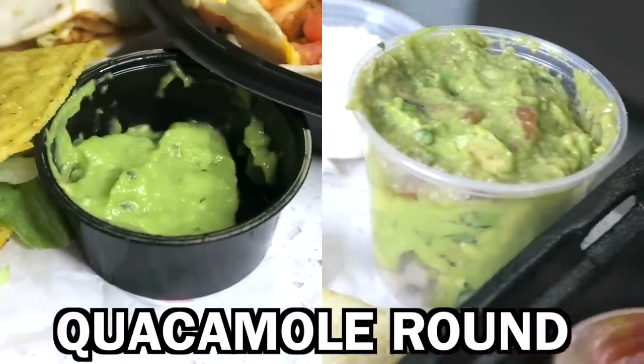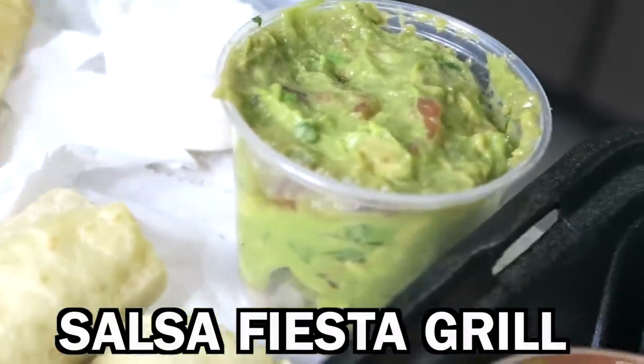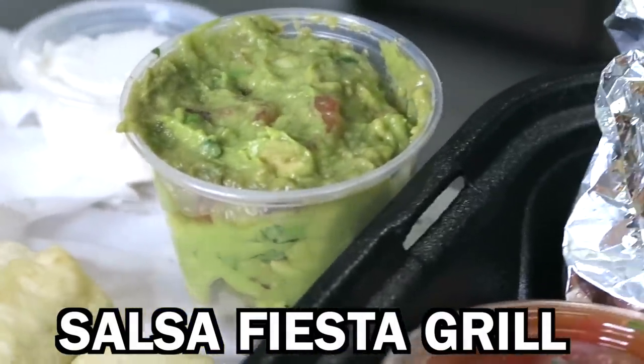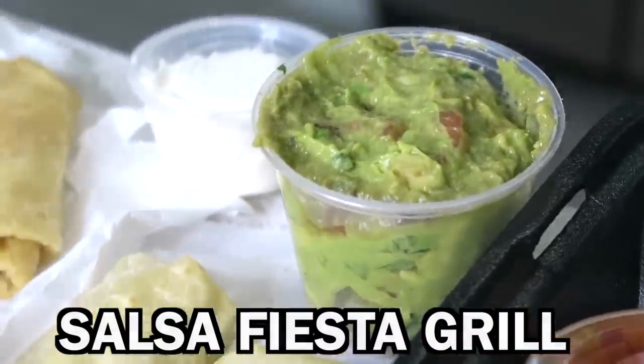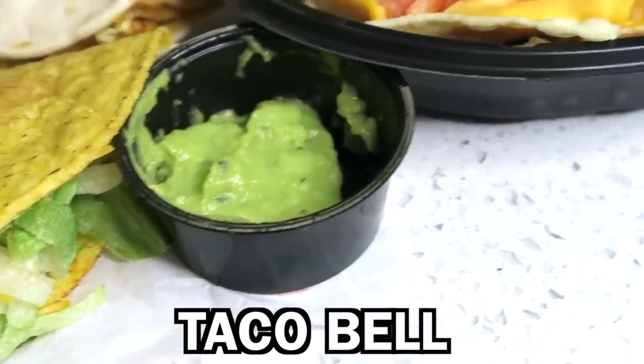Earthquake, ass cheek earthquake. Fuck it in my face. Ass cheek earthquake, ass cheek earthquake. Fuck it in my face.